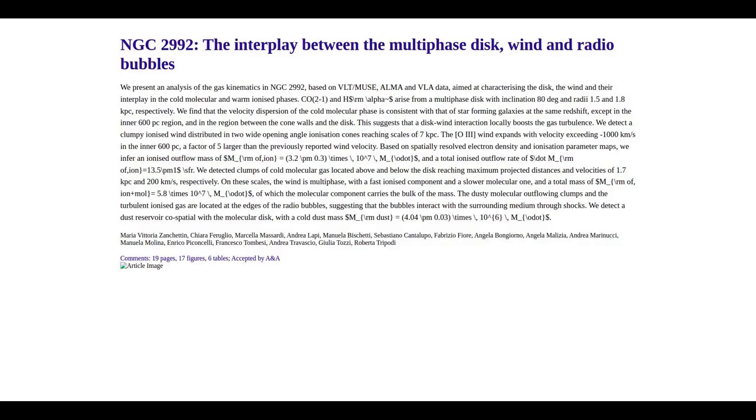Next article. NGC 2992: the interplay between the multiphase disk wind and radio bubbles. We present an analysis of the gas kinematics in NGC 2992 based on VLT MUSE, ALMA and VLA data aimed at characterizing the disk, the wind, and their interplay in the cold molecular and warm ionized phases.